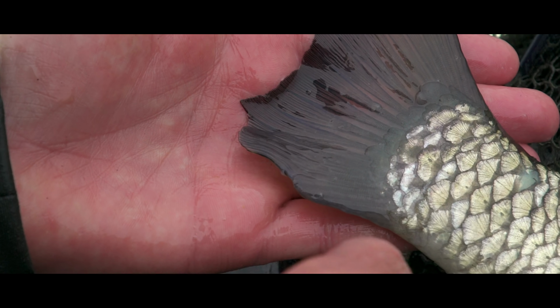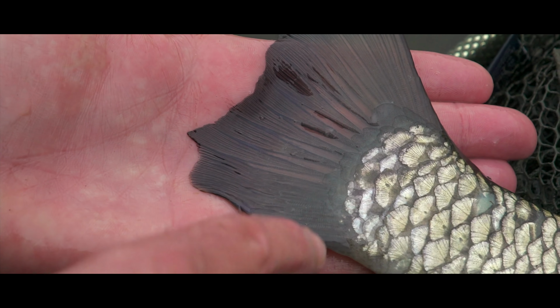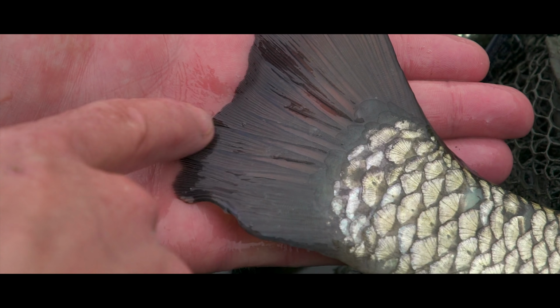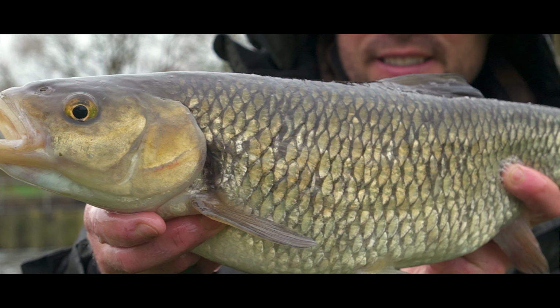These beautiful chub don't have the easiest of lives nowadays in many of our rivers. You can see this one, he's probably survived an otter chomp on his lower lobe, but he's in beautiful condition and he's really plump.